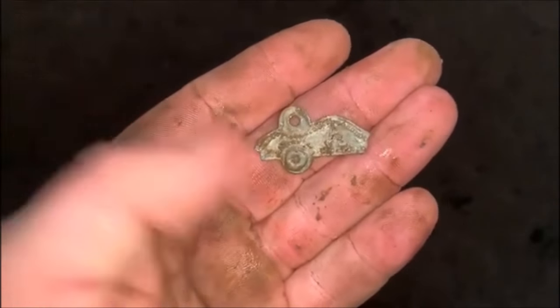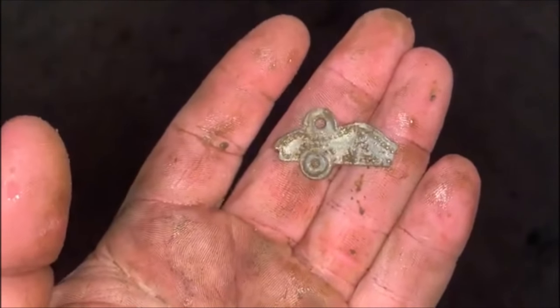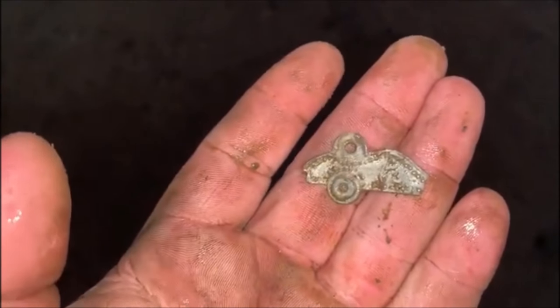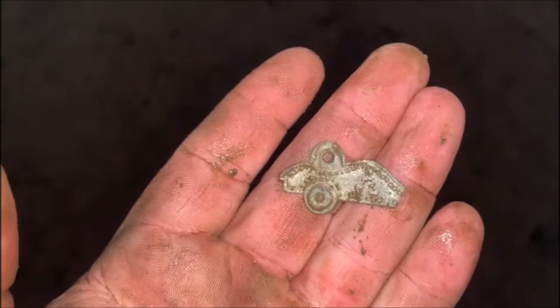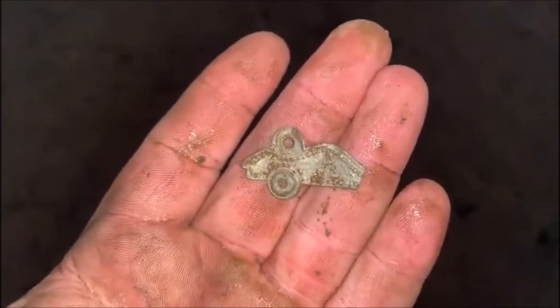But that's 100% sure part of a Georgian or Victorian. I'm sure they're Victorian rather than Georgian, but they kind of slip into both eras, and that's part of a Georgian or Victorian toy cannon base.